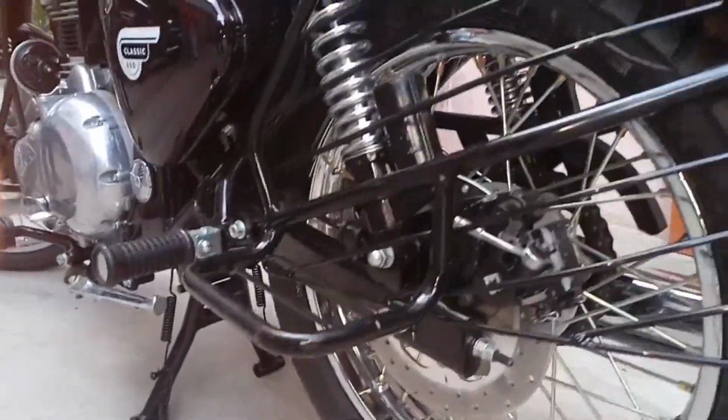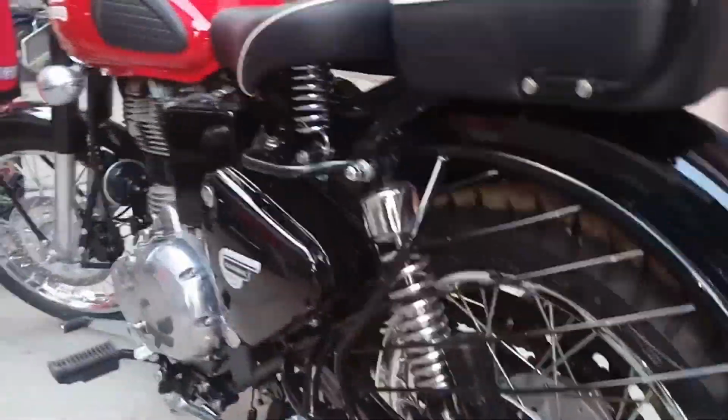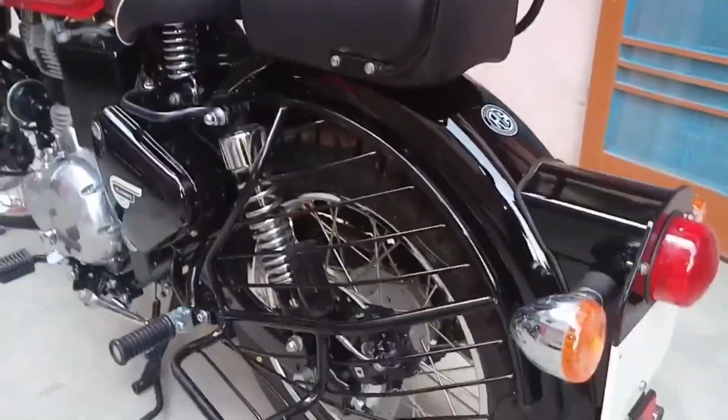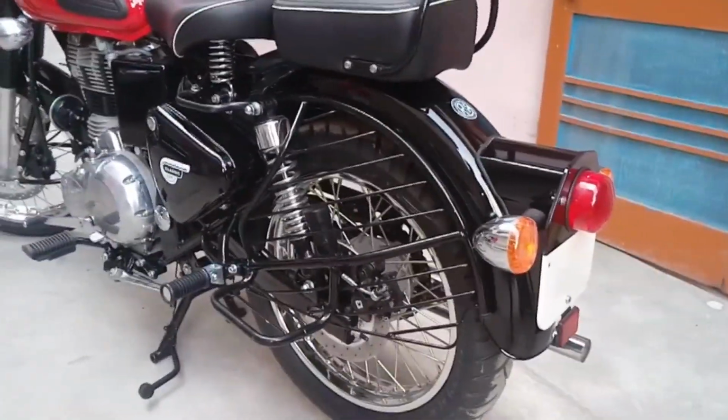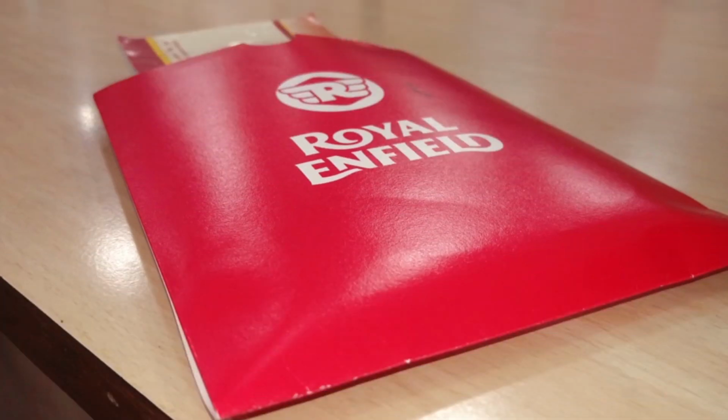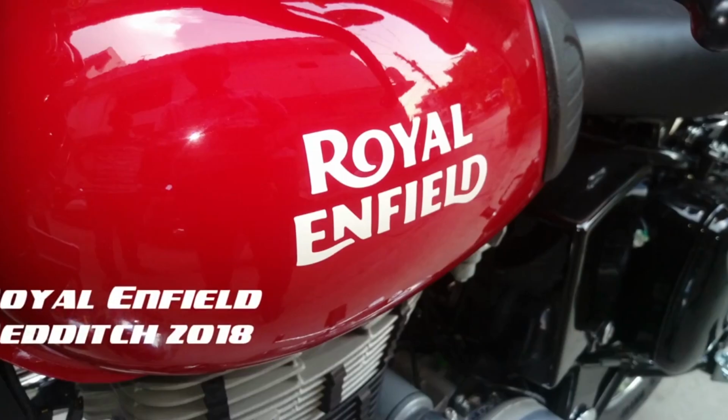The Royal Enfield Classic 350 range is one of the best-selling motorcycles for the company. The motorcycle is powered by a 346cc engine, producing 19.8 bhp and 28 Nm of torque. The engine is further mated to a 5-speed manual gearbox.